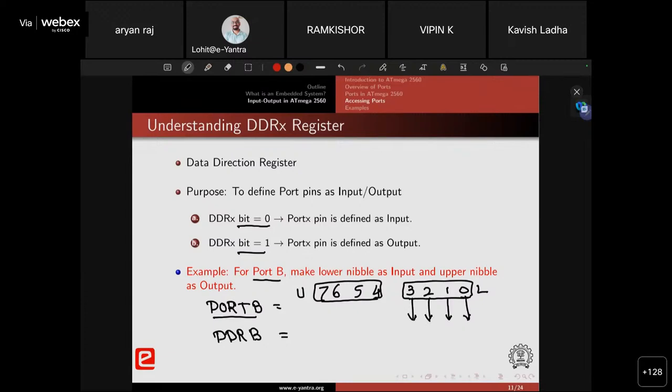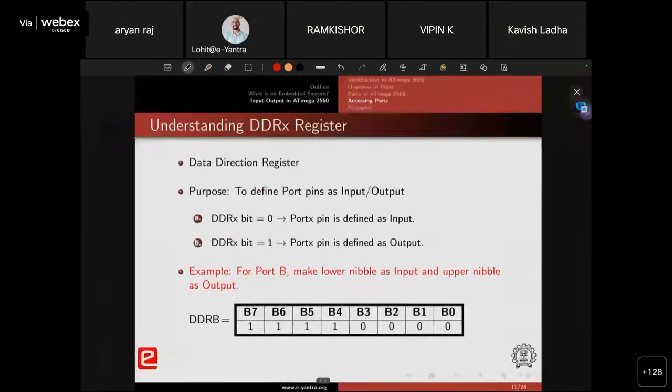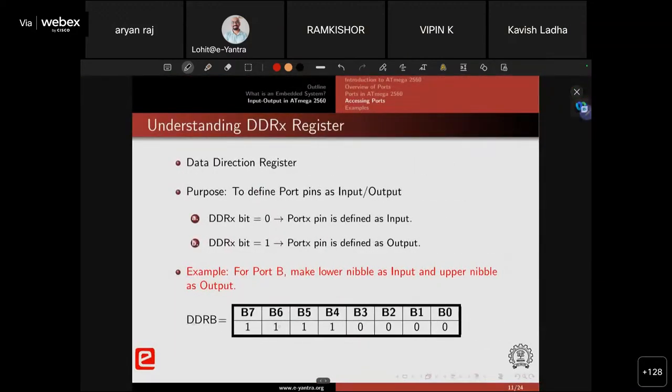Okay, we already have answers in chat. If anyone wants to unmute and speak, that is fine as well. So input device to the lower nibble, so that will be 0000. Output device to the upper nibble, so all ones. So the answer here is DDRB: upper nibble all ones, lower nibble all zeros.